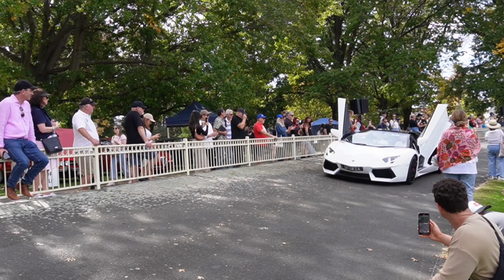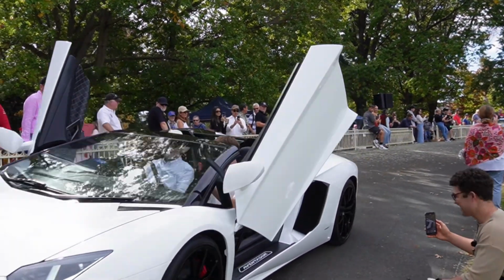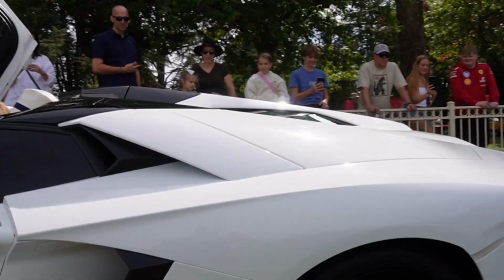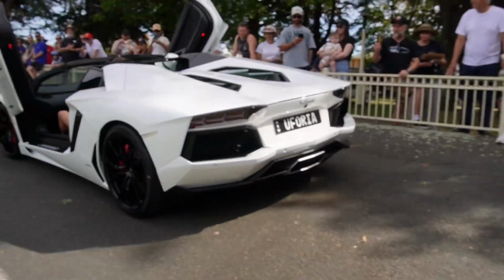They're just warming up at this stage, as you can hear. All the way around the oval of the cars as they go.